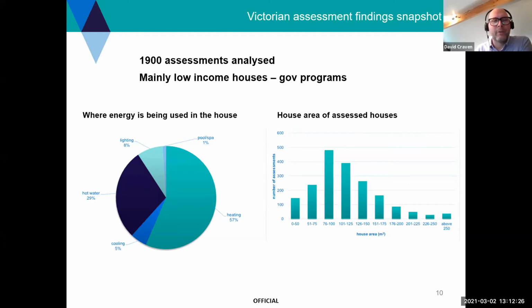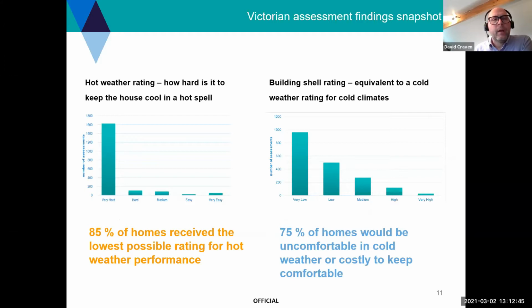We don't have time today to go through the entire analysis, but what we found, of course, in Victoria was that where energy was being used most in the home was primarily for heating and for hot water, and between those two things, they occupied almost 90% of the energy load. We also found that many of the homes, 85% of the homes, in fact, received the lowest possible rating for hot weather performance, but as well, many of the homes also received a very low rating for cold weather performance. So our housing stock, at least within this data set, was not terribly well performing, and that's really representative of what we see across the country with our existing housing stock in general.